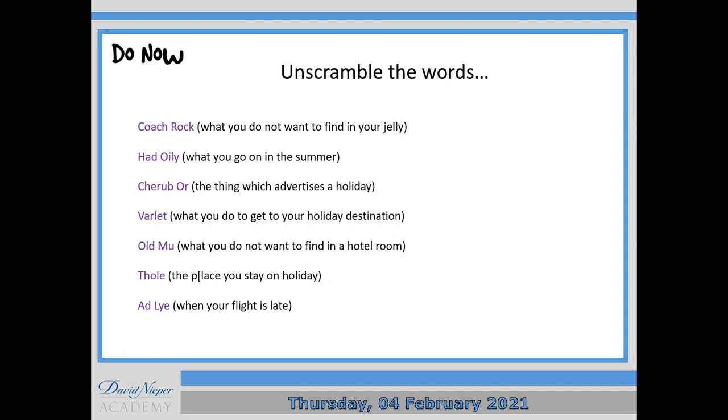To start with, you've got your do now on the board, which is some anagrams. All the letters in blue can be rearranged to make the answer to the clue, which is in brackets after each. So for example, Coach Rock, the first one, something you wouldn't want to find in your jelly, is rearranged into cockroach. Okay, so pause this video and have a go at those now.